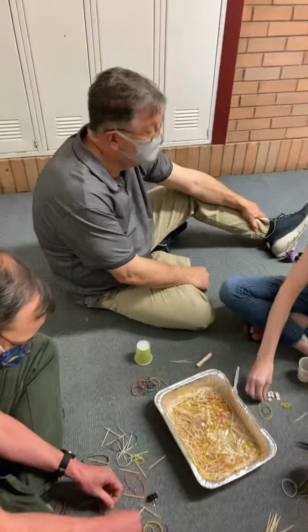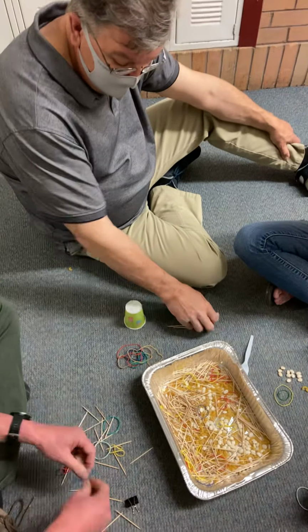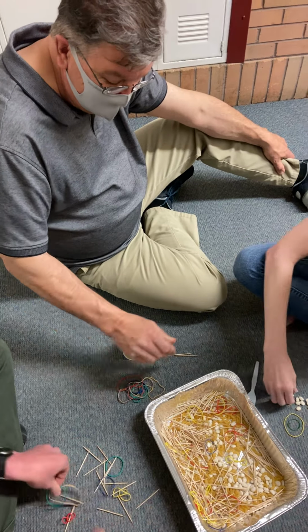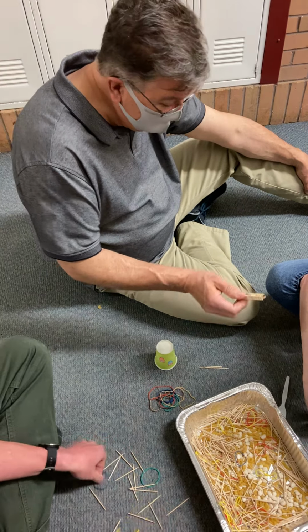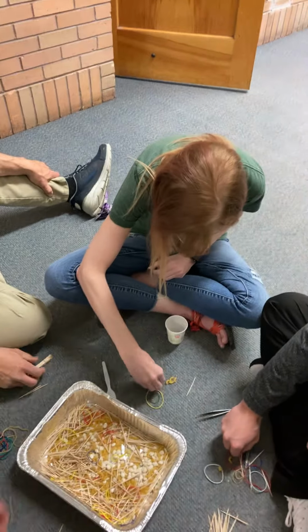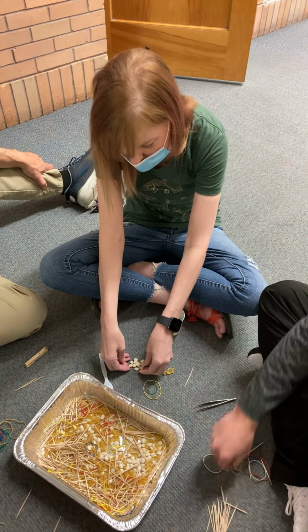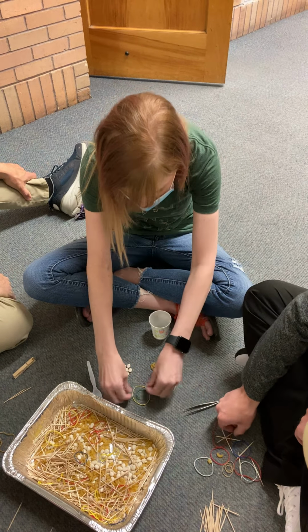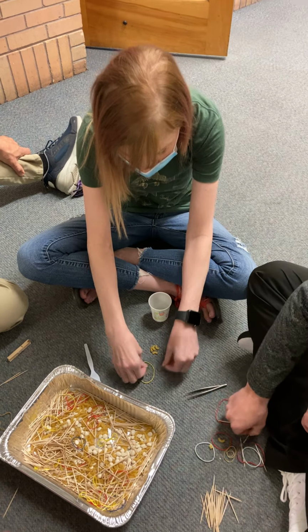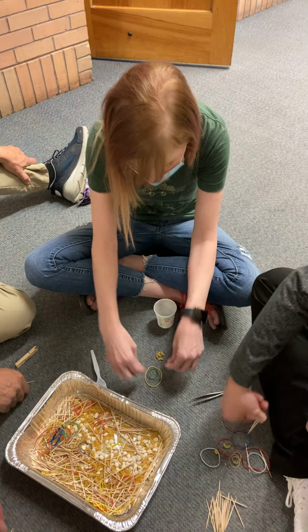All right, Mr. Goyette, you had the clothespin. How many rubber bands did you have? I had 9 rubber bands and 2 toothpicks. 9 rubber bands, 2 toothpicks, and nothing else? Nothing else. All right, Miss Shockley, are you set? Yes, I have 11 of the pinto beans, 4 macaronis, 2 rubber bands, and 1 toothpick. All right, and that was with the fork? That was with the fork.